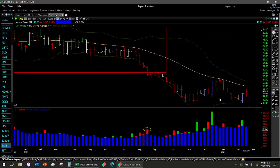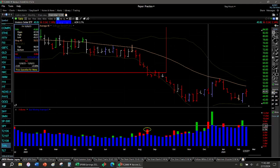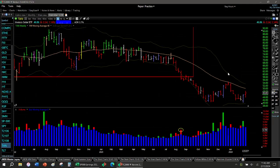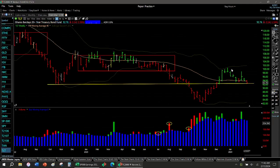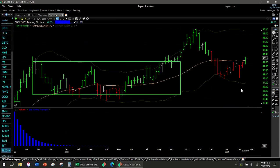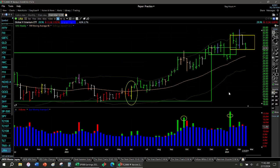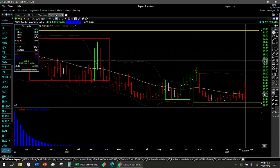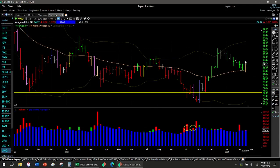Solar, I said solar is improving, even though I think it sucks. See, we got some green volume bars here, but there's still some red volume as well. And it's below my moving average, so slightly improving is what I would call it. Here's that pullback in rates on TLTs. Yeah, a different version of rates. Rates going up a little bit. Uranium, too hard. The VIX. Who the hell uses the VIX anymore? I just look at it just because.